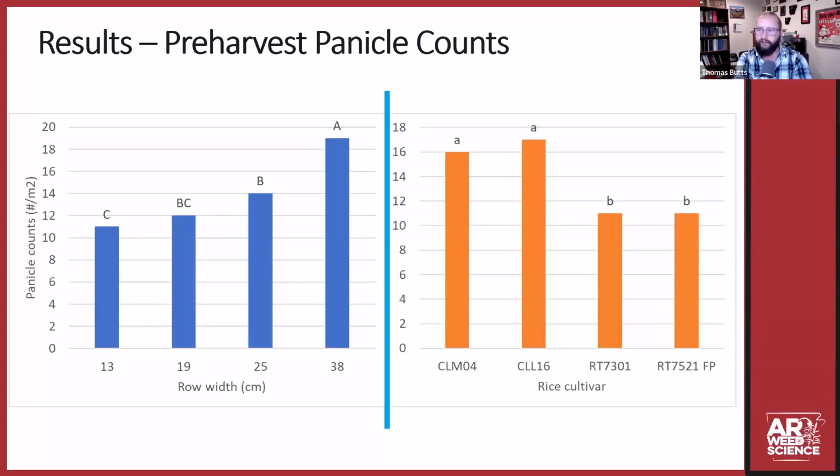As we increased that row width, if we went from 5 inches up to that 15-inch spacing, we saw an increase in barnyard grass density as well as the number of panicles present, right? So that 38 centimeter or 15-inch row spacing had a significant increase in barnyard grass panicles present compared to both our 5-inch spacing and our 7.5-inch standard spacing.